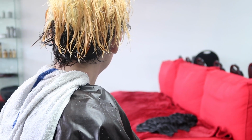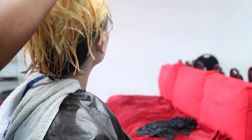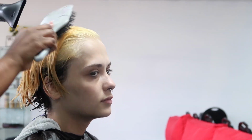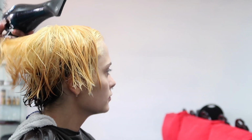So as you guys can see, I have pre-lightened her hair. My guide was her parietal ridge. I'm giving her a cut today that would pretty much suit her entire look along with the color enhancement that I'm giving her. She has several colors that I'm getting ready to apply, so get ready.